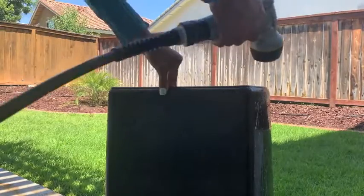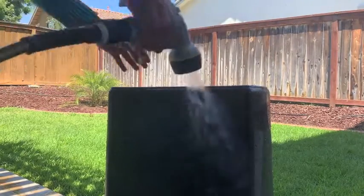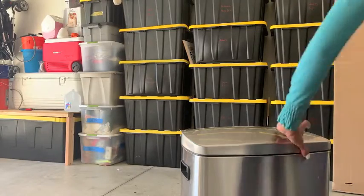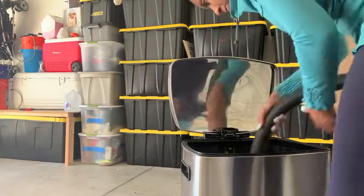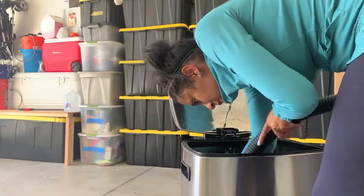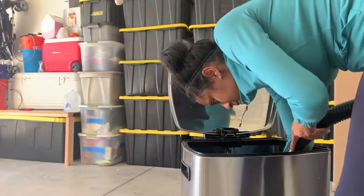But yeah, it was just gross and disgusting. The metal part has little crevices and it had dust in it, and I did not want to use my regular vacuum cleaner for that. So I use the shop vac in the garage, so that's why I'm in the garage. I use that and vacuum all of the little crumbs and stuff out.